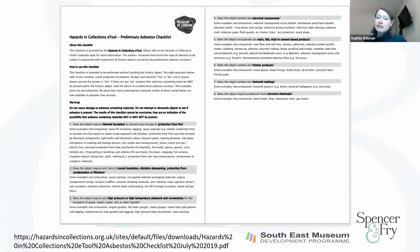And the other thing is protection from corrosive chemicals, so any scientific collections, and this is where the gas mask would fall down as well, because obviously that's a really common place that you find asbestos.